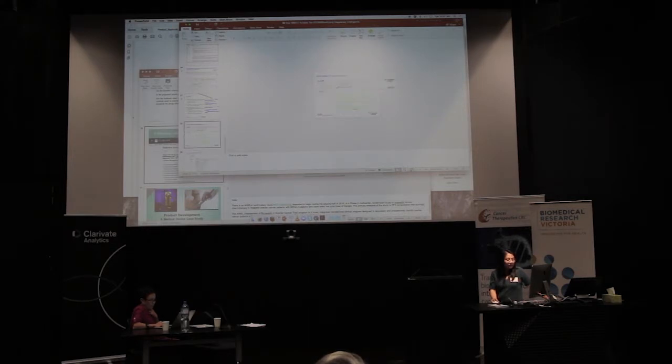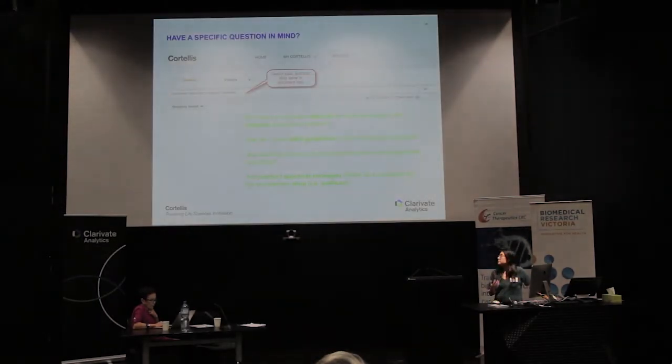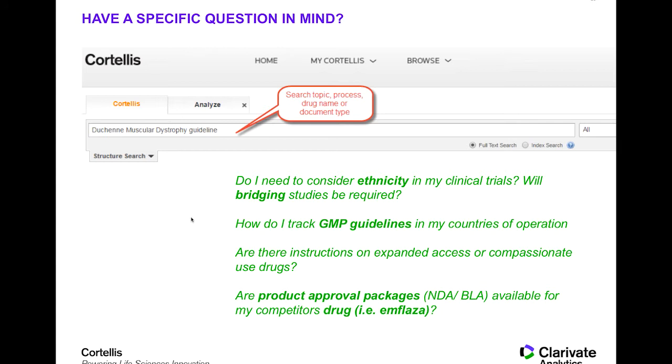And then the last thing I wanted to show you is if you want to just understand maybe a particular area, if there's any guidelines around, for example, DMD, or you might be looking at oncology products, what are the specific requirements for oncology products? You can always just throw the words in and then run filters to narrow down on that search and see what you're looking for. So in this case, I've just used an example of DMD guidelines.